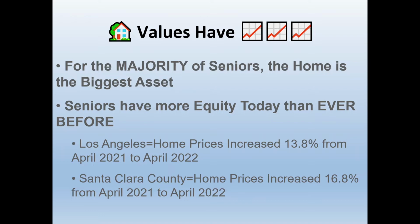And just look at a couple of examples. Look at Los Angeles and look at Santa Clara County. LA, home prices in the past year, they increased almost 14%. Santa Clara, they've increased almost 17%. Now, I'm talking to you in September 2022. So the prices have evened off a little bit. Maybe they've dropped a tiny bit. So we might be at a peak, but the equity that you've gained in the past couple of years is probably more equity than you ever imagined that you would have.